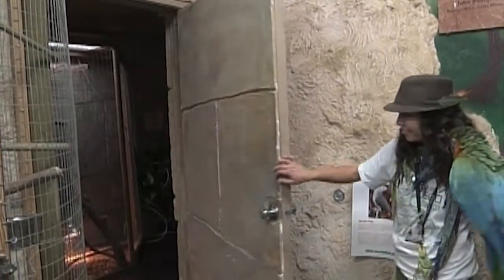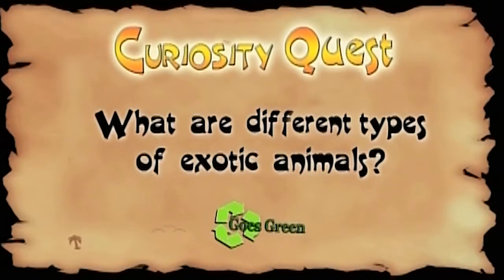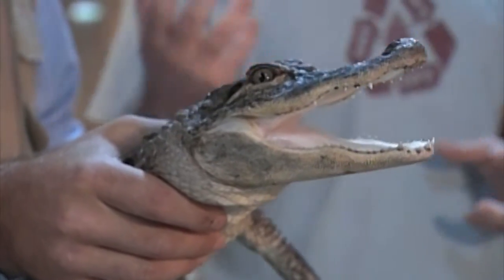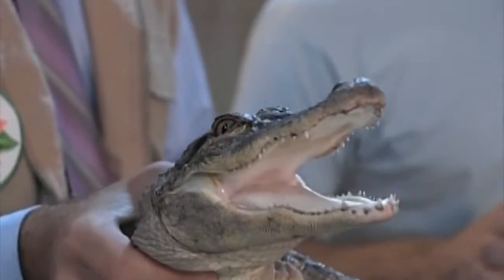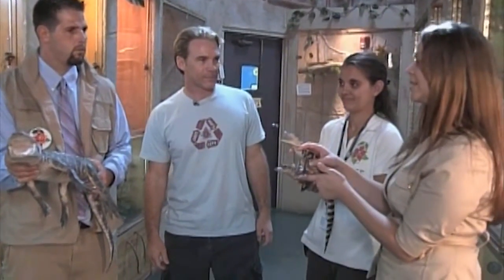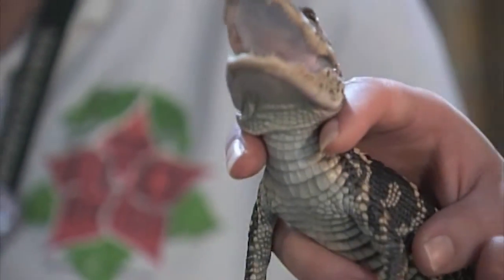This door, right? What are different types of exotic animals? Lions, cheetahs, elephants, sharks, bears, deer, snakes, dogs. So we're talking about exotic animals. We've got a few here to demonstrate. We also have reticulated pythons and boas. In this room, our reptile room, we have frilled lizards, chameleons, monitor lizards.